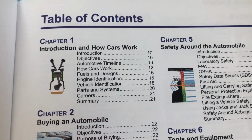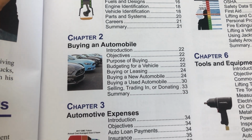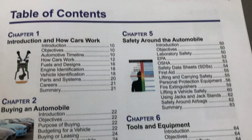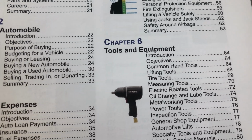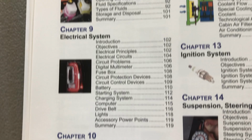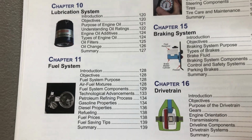But we've got introduction and how cars work, buying an automobile, automotive expenses, repair facilities, back up here to the top, safety around the automobile, tools and equipment, auto care and cleaning. Okay, let's flip over here. Got fluid level check, electrical system, lubrication system, fuel system.